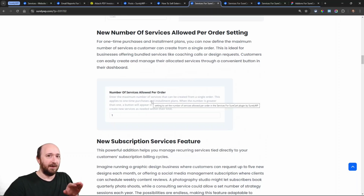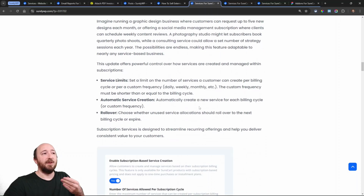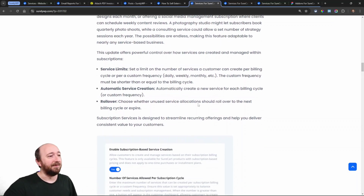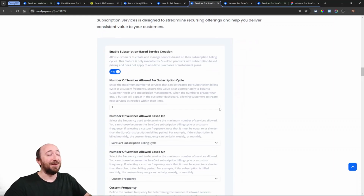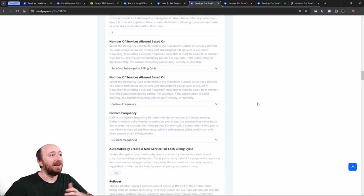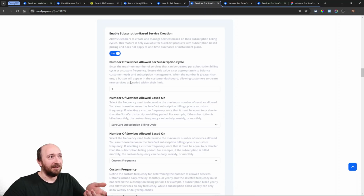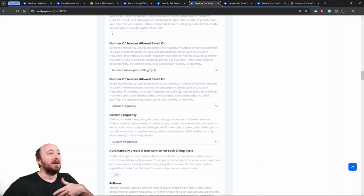Now that would be for one-time purchases. This would be for each billing cycle. So it's the same concept, but now this is really opening up a lot of things. So it's pretty cool. I'm so excited. Now you can see different options. We have so many options. You can enable subscription-based services and then put in the number per cycle. You can choose whether to synchronize that with the SureCart subscription billing cycle.